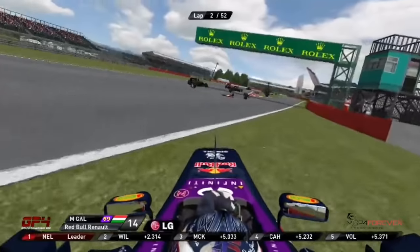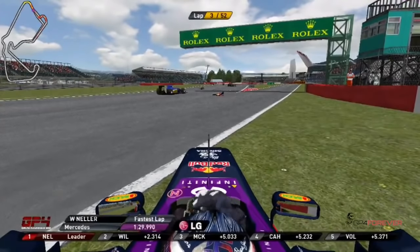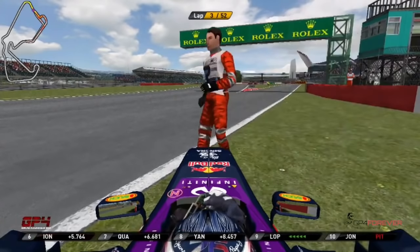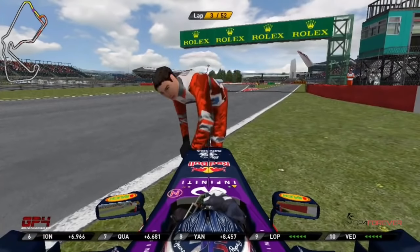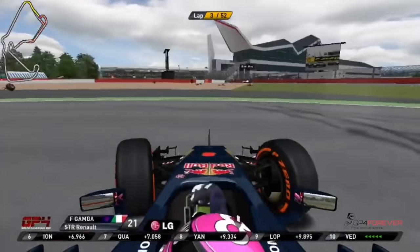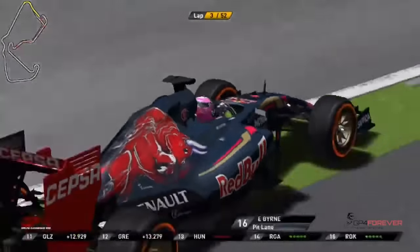There's a massive crash. And that is Miklos Gal. There's a huge accident on the third lap here. And there's a big accident. And oh, dear me. I saw Gal's car just flipping over, I think it was, coming through the back straight. It's now Franco Gamba's spun.